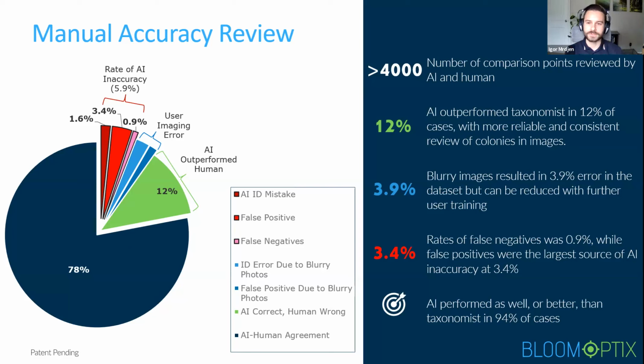And so over the course of the summer, the human taxonomists made a lot of mistakes in just pressing the wrong button to assign the wrong label, or skipping an image accidentally, or hitting the next button one too many times and things like that. So photos got skipped and things were overlooked and so forth. Whereas the AI was much more thorough, much more reliable, and much more consistent in the methodology it used to review these images. So it didn't actually skip or overlook any colonies or anything like that.